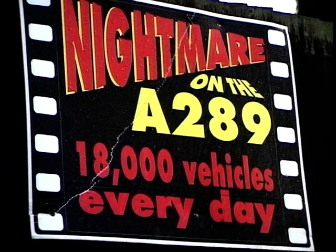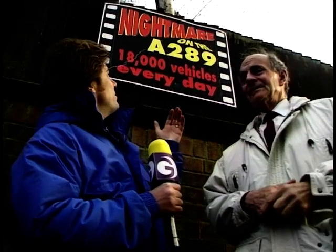Well, isn't that the point? We've got a container port at what was originally the end of a country lane. What on earth are we doing siting container ports in places like that? Surely we should stick the container ports in places like Dover, where the motorway practically goes to the door. Well, I think the sign behind us says it all, doesn't it? A289, the nightmare on the A289.